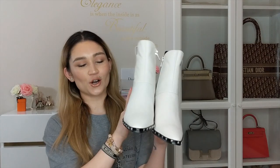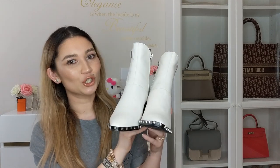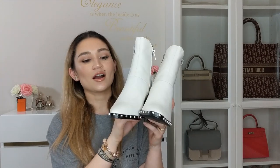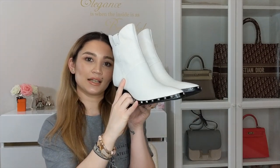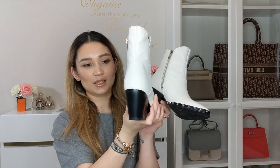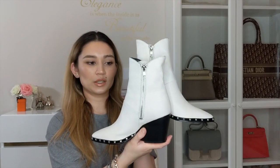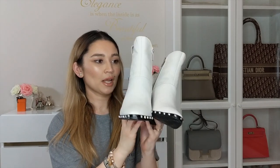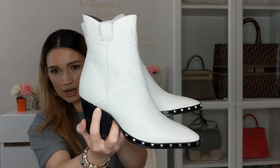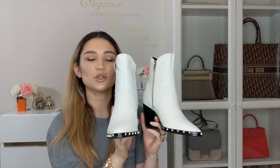The last item that I bought from the Iconic was actually these Tony Bianco boots. They were originally $230, and then they were reduced down to $68 because they were the final size left in a size 6. They are an all leather boot. They have this stud detailing around the front, and then they have a block heel, which is fantastic for me. It's what I prefer when it comes to heels, a block heel. And they also open and close with a zip. The camera probably won't show their true color, but they are actually an off-white rather than a stark white, which is what I prefer because I feel that's a little bit easier to style all year round.